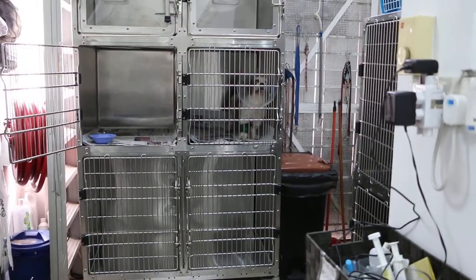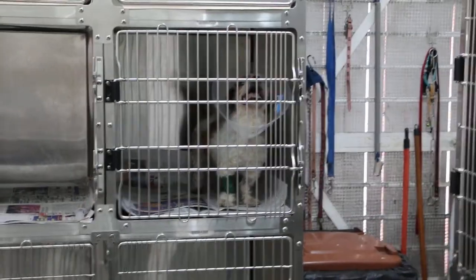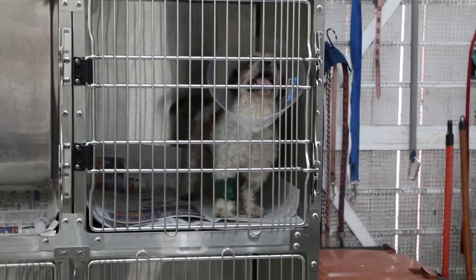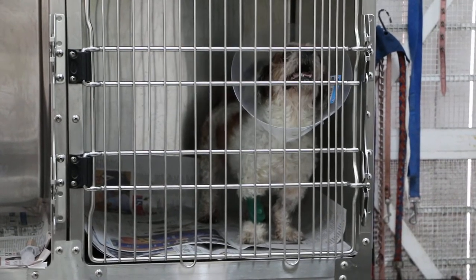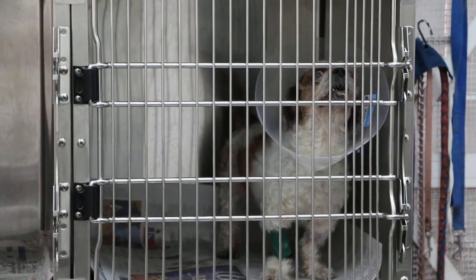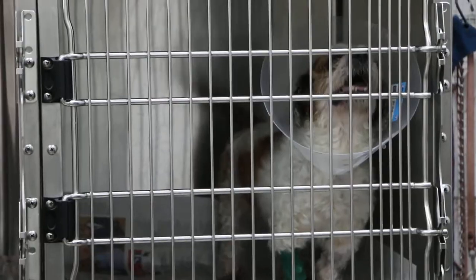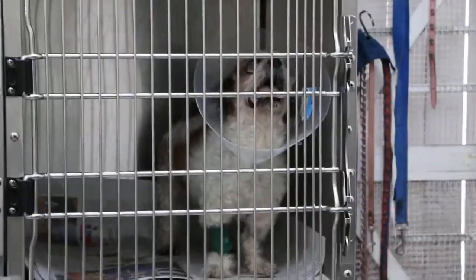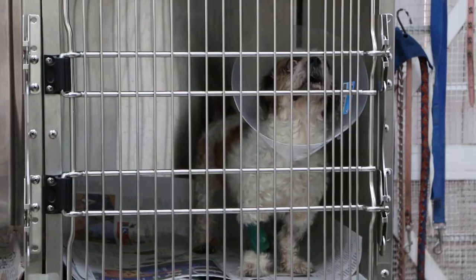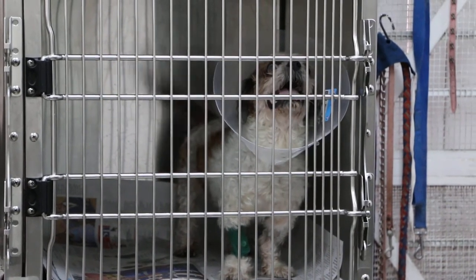Continuing with this case of not eating for 3 days, the 12-year-old Shih Tzu, male, not neutered. You can see today is day 3 of inpatient treatment. He is so alert, barking and happy, with the tail wagging. On day one when he came in, he was very unhappy and was going to bite us. You can see in the first video; this is the third video.